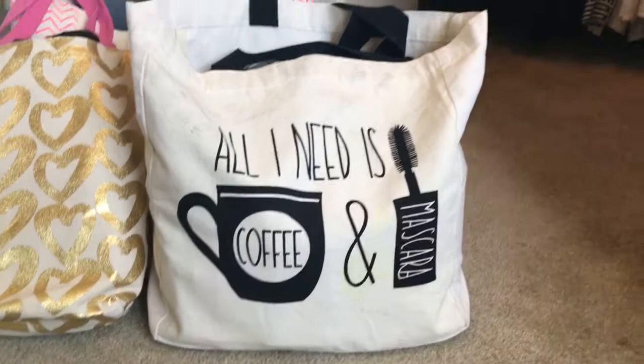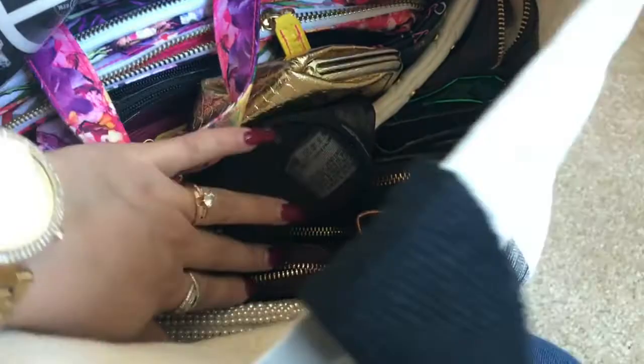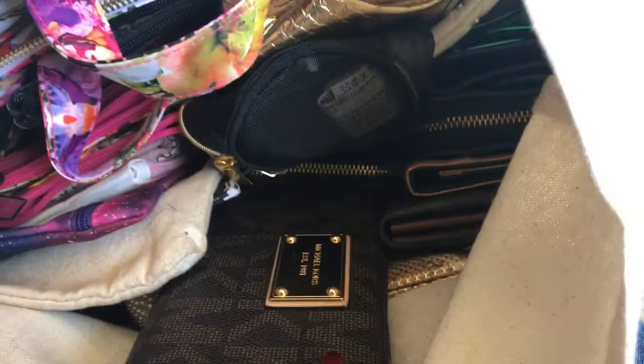And all I have in this first tote bag, which is the one you guys saw, are my wallets on the side, neatly organized. I'm a big wallet fan. I love having the bag that matches the wallet, or the wallet matching my bag. So that's all I have here. All I have are extra wallets that I occasionally use with my handbags.